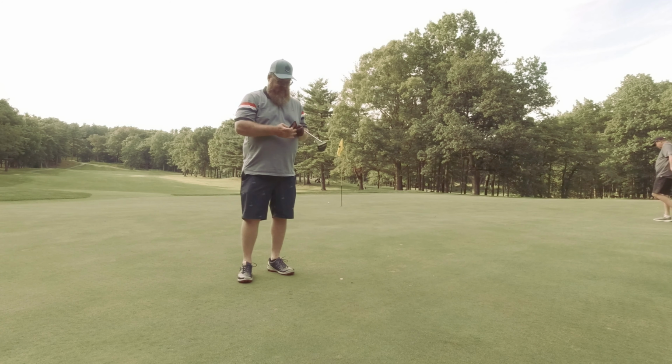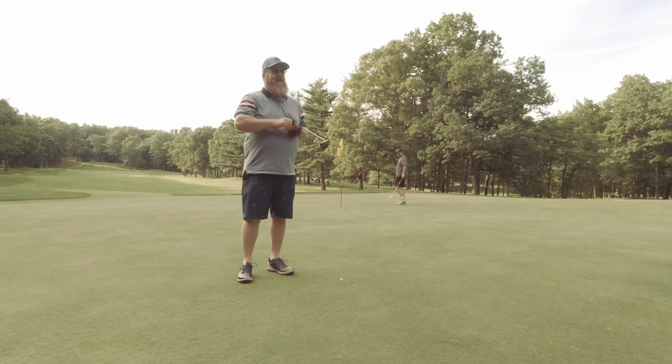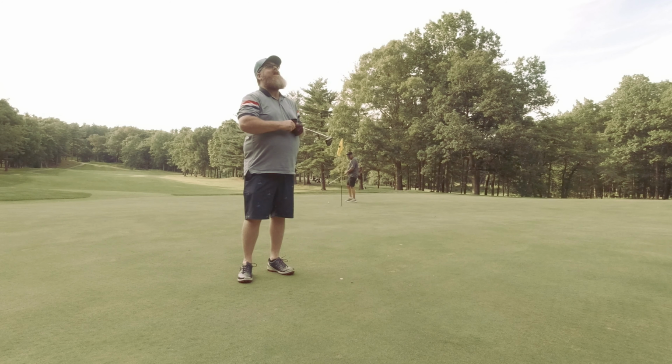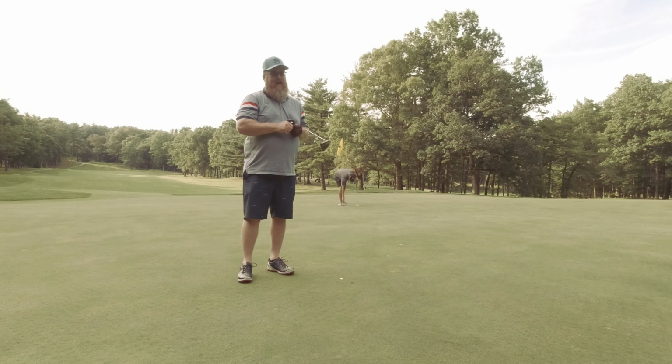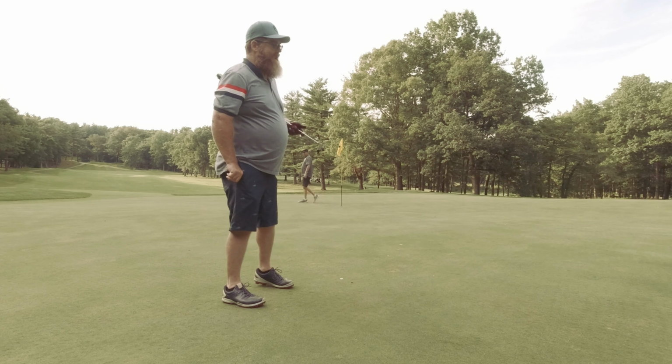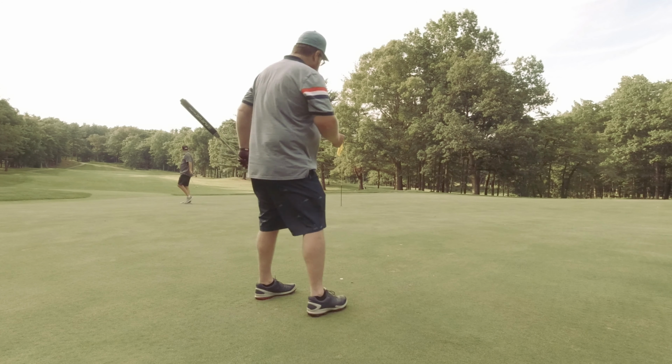Just want to fill you in on the settings. I got the ND filter for the lens, and as soon as we came out here, it got a little overcast, so I don't know what the picture's gonna look like. One of these days, I'll get the video quality right. Today doesn't seem like today's gonna be the day, but bear with me.